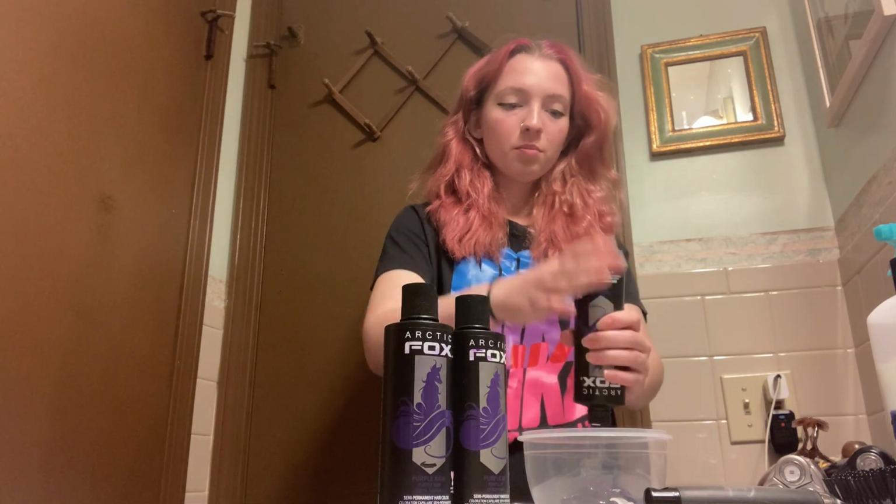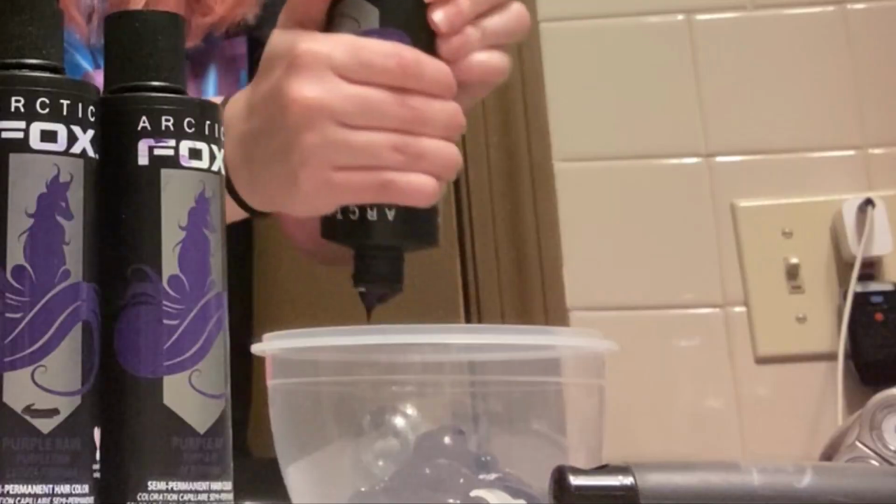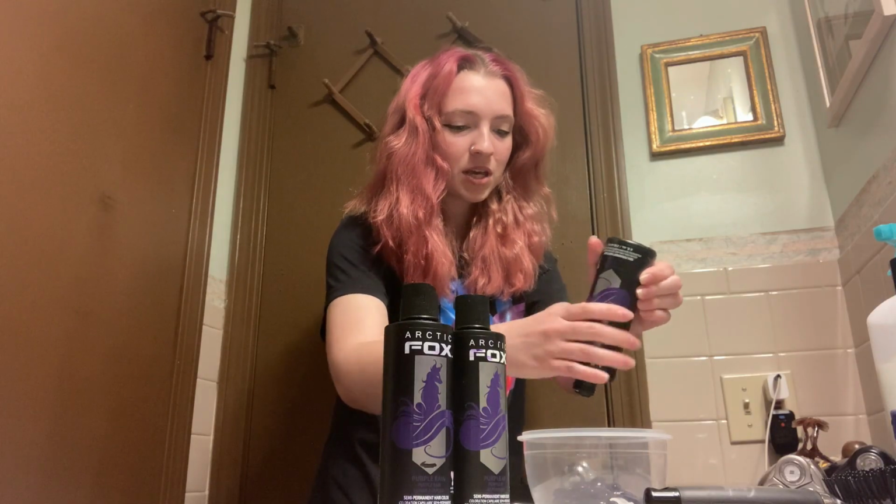I was thinking of putting some conditioner in it so it came out a little bit lighter, but then I thought, you know, it's gonna fade. Like my magenta faded to like a light pink, so I know it's gonna fade to a lighter color anyway. So why bother making it lighter when it's gonna get lighter on its own anyway?